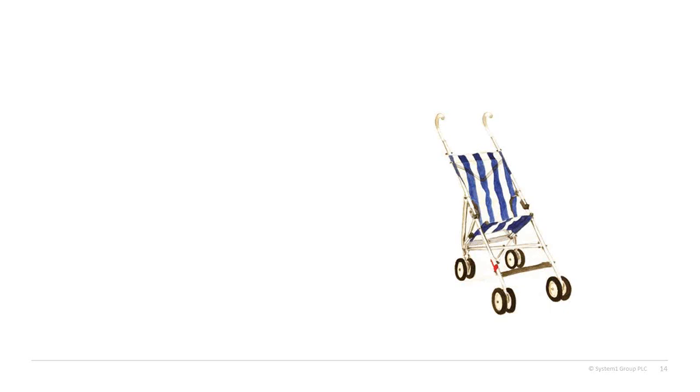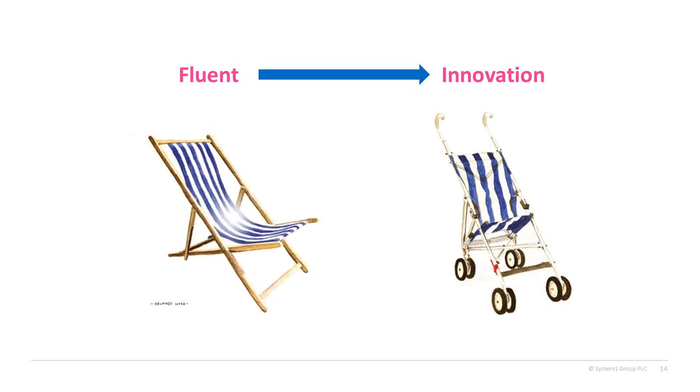And of course, when anyone sees the blue and white stripes, on some level, whether this was by accident or by design, you can't help but think in some way of the deck chair, the very common blue and white stripes of another folding chair, and the stripes help to convey and signal in just a brief second that this is a folding chair.